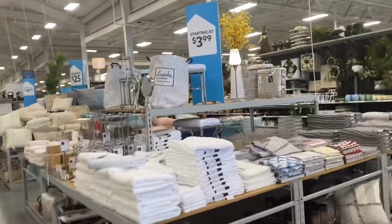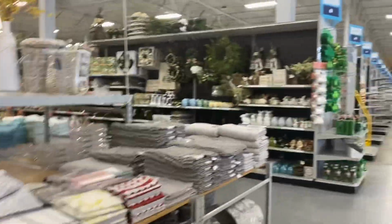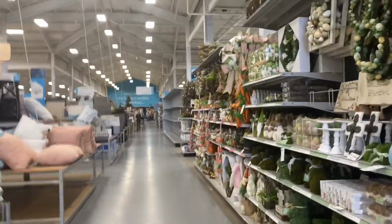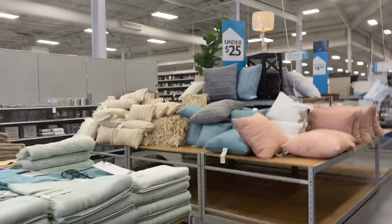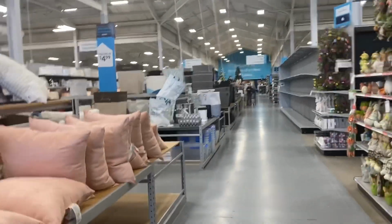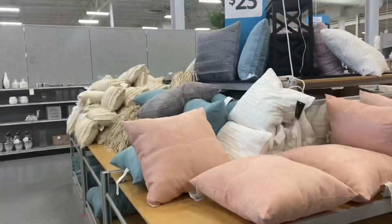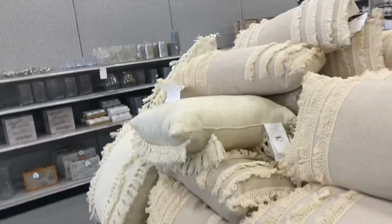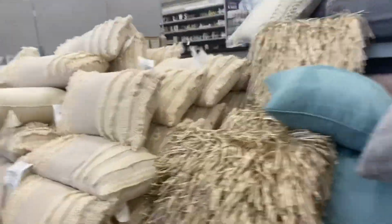So for this coupon, I need to make sure there's not a limit, like I have to spend a certain amount. Look at all this, y'all. That's why I hate that my birthday is right after Christmas, because stores are still restocking from the holidays. But I want to look for a rug for the entryway, throw pillows, and throw blankets. So we're gonna see what I can find.